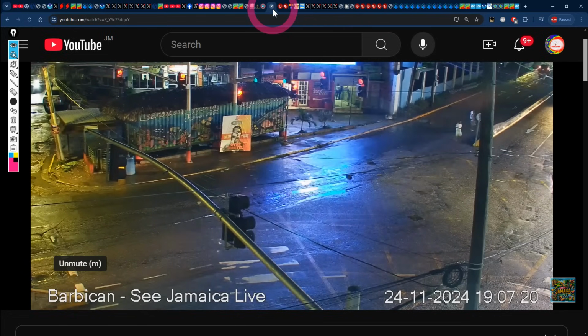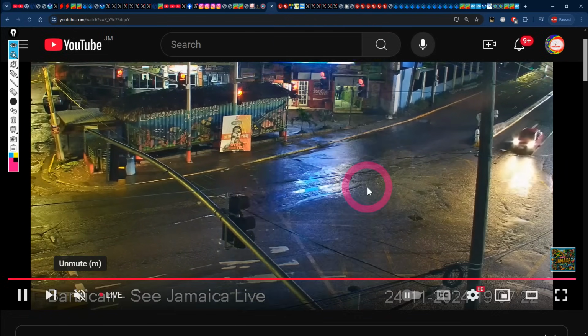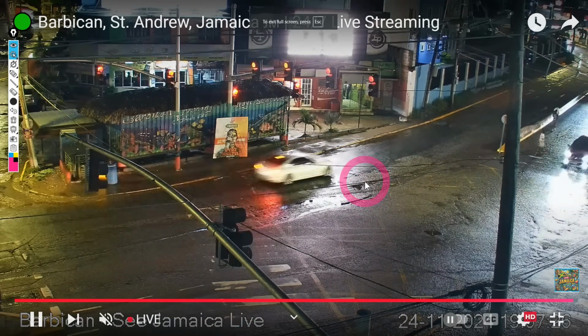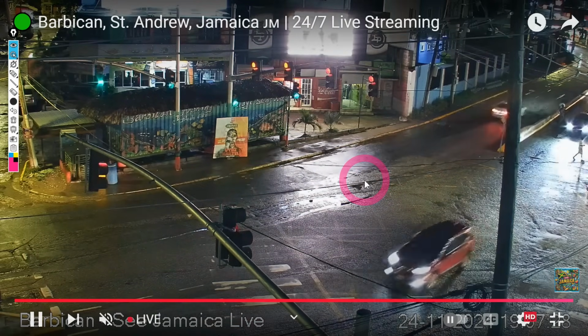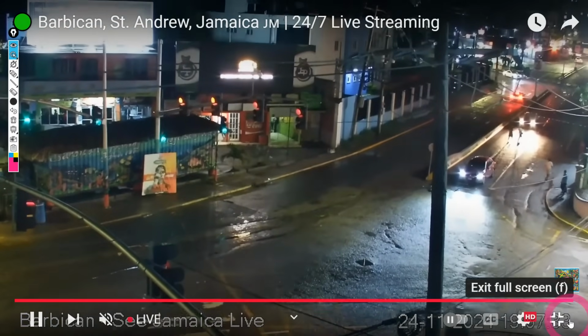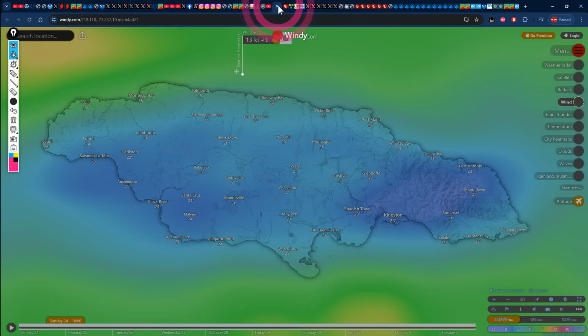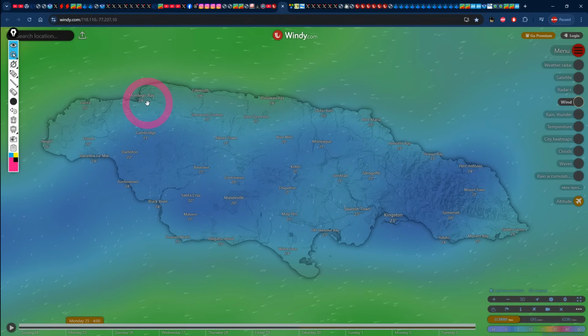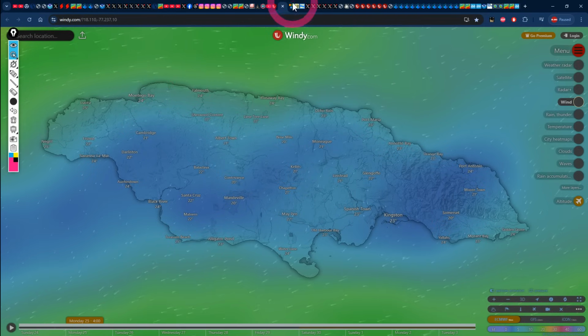And if we take a look at what's happening right now on the Barbican Cam, definitely soaked streets. Not seeing much happening at all in terms of rain. It definitely seems to have cooled down right now, but that could definitely change as the night progresses. If we take a look at the temperatures right now, we still have 25 degrees Celsius in Montego Bay, 23 degrees Celsius in Kingston, and by about 4 a.m. on Monday, temperature should be down to about 24 degrees Celsius in Montego Bay, 23 degrees Celsius in Kingston.